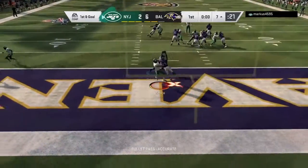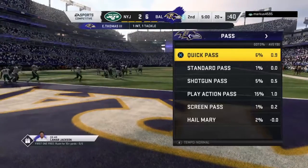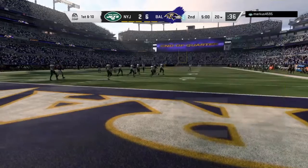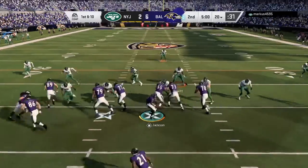To the air again, Darnold. And this is going to be intercepted. It's the former Seahawk, Earl Thomas. And he will be brought down, but he's got the interception on the final play of this first quarter. Jackson and the Ravens come up now 1st and 10 at the 20.